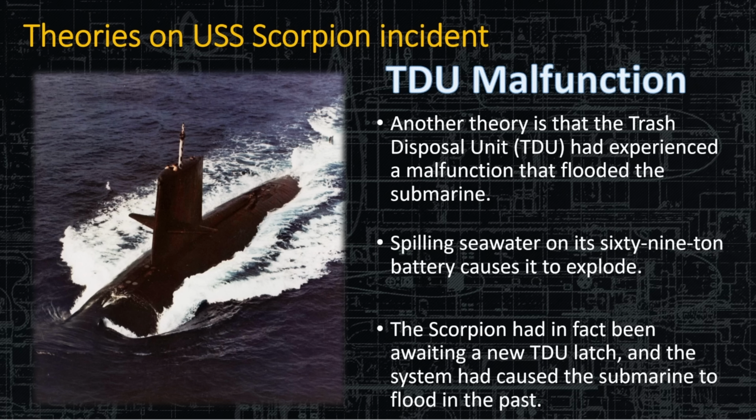Second one, TDU malfunction. This one's actually much more likely. The trash disposal unit is a 10-inch tube that leads from inside the submarine's galley, which is in the mid-level, down this 22-foot, 10-inch round pipe that's reinforced to absorb pressure from very deep water.